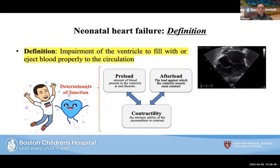Now, I think many people on this call understand that the function of the heart is to fill with and then eject blood properly to its different target organs. So the right side to the pulmonary system and the left side to the systemic circulation. It's really how much blood is coming in, or the preload, what's the resistance to get the blood out, the afterload, and what's that ability to squeeze the heart, or the contractility. And these are the determinants of function.